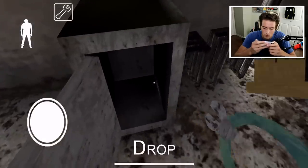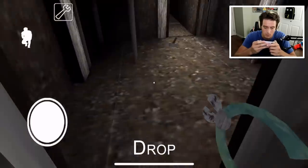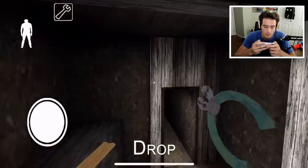What do we got? Ooh, some cutting pliers. Don't mind if I do. Okay, so, we have the shotgun pieces and whatnot. No, we don't. We need one more, actually. Oh, what have we not searched yet? We haven't fully searched the main floor.